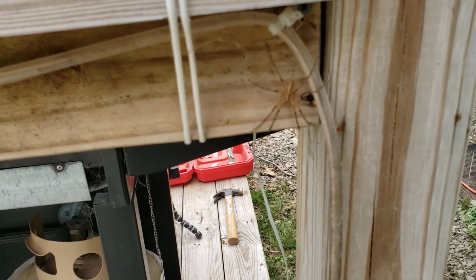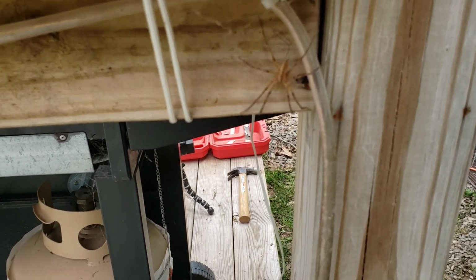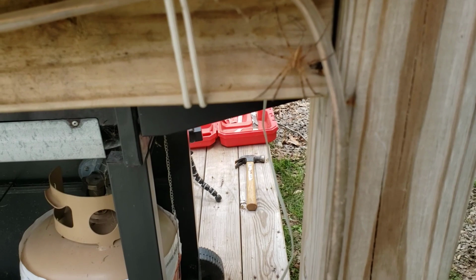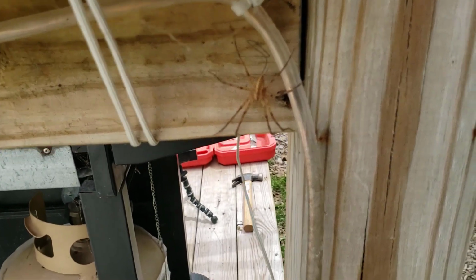All right, Jake, what I want you to do is put your thumb next to it so we can tell how big it is. Come on, go ahead. Now you have to do that. This is good. You can do it. I would do it. That's a big spider right there.